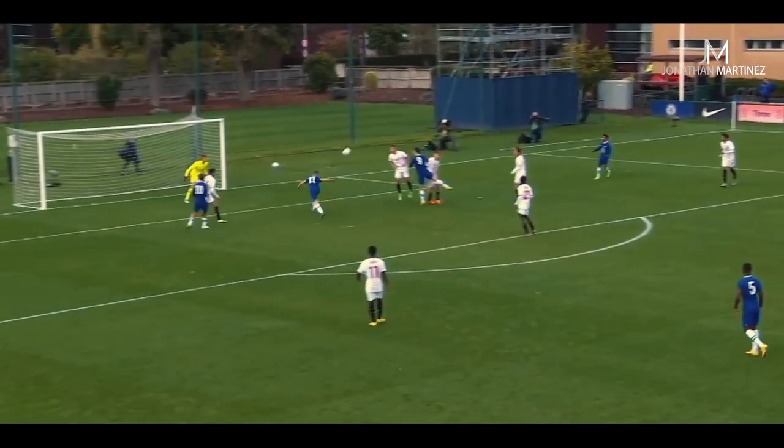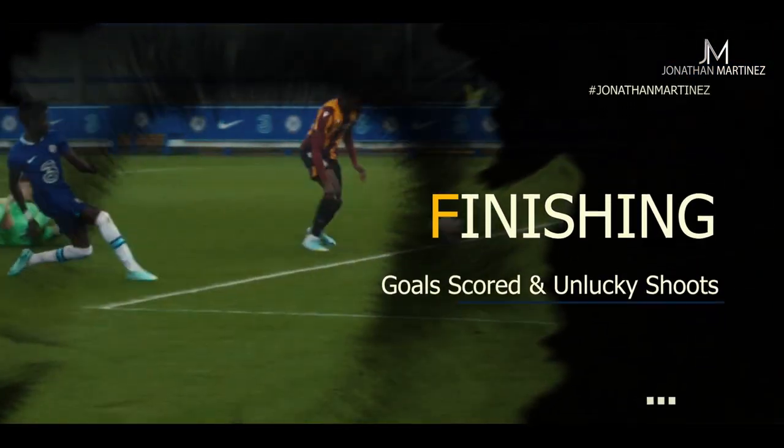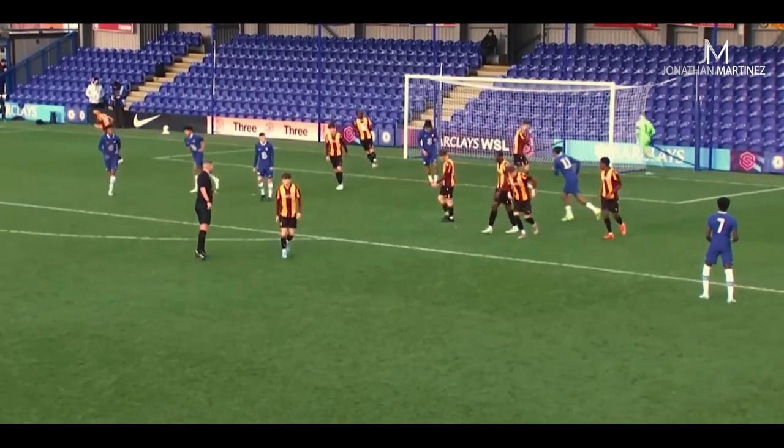There with him, clipped it in instead. Oh, good. At the top from Mendel-Idowu.